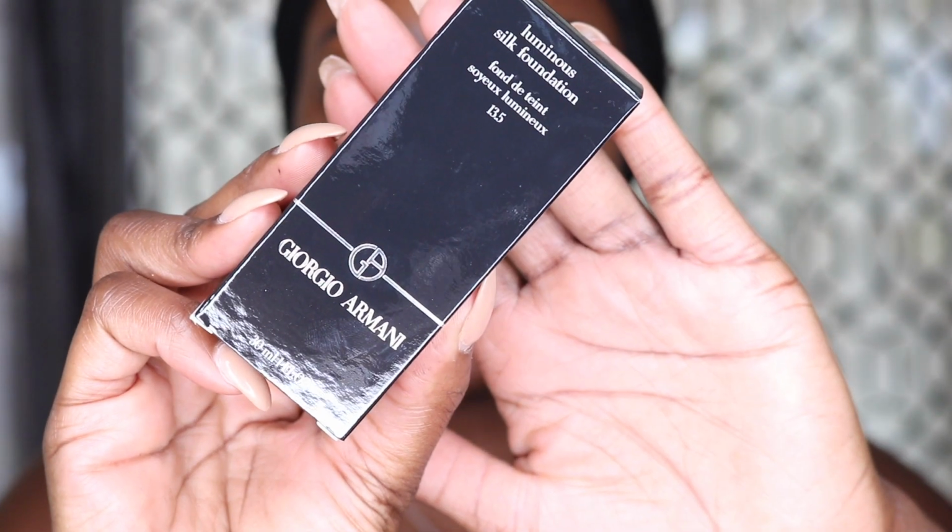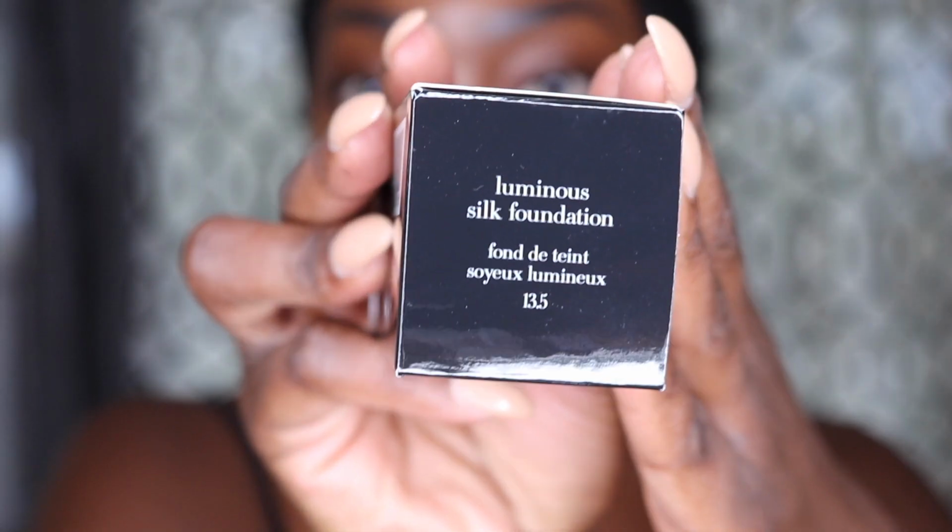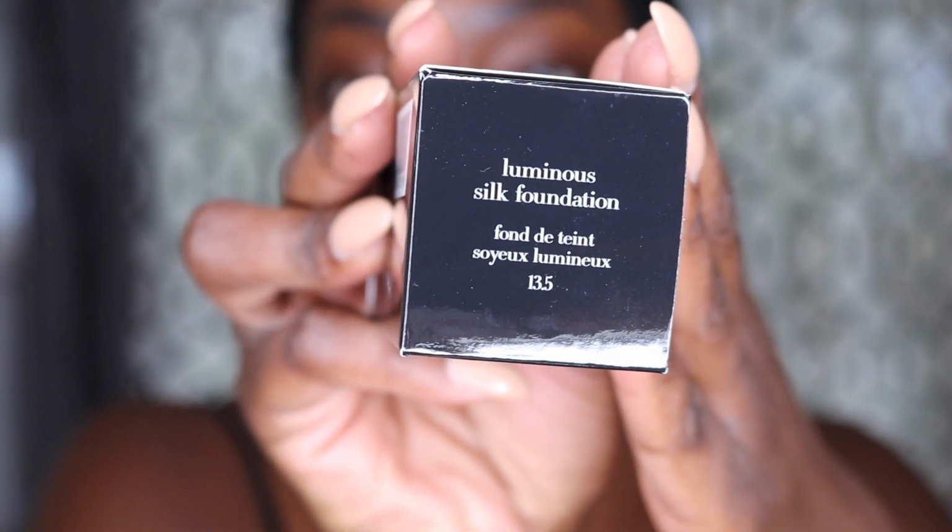Okay guys, so let's talk about this foundation. Giorgio Armani Luminous Silk color extensions. Now this is not a new formula. They have not added anything to the formula. These are just new shade extensions. And I picked up this foundation in the number 13.5, which never existed before, of course.